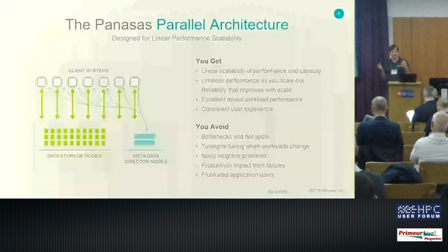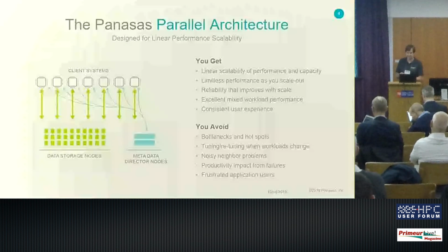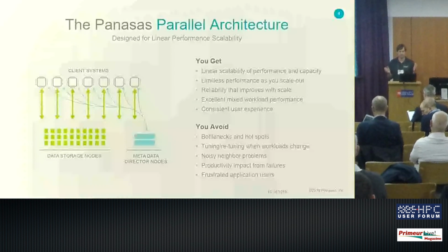It's an appliance. It's hardware combined with software. Panasas is not a software-defined file system which you can load up on your Linux compute nodes. No, it's a complete appliance, the hardware combined with the software. We remove the noisy neighbor problems with that. We don't store data on your Linux nodes. And as I said, Panasas systems just work. You don't want frustrated application users.